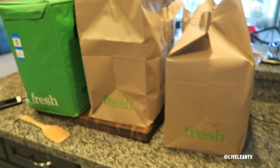Alright, guys, just had a delivery from Amazon Fresh. Now that we don't have a car, we haven't been back to Costco since then. So we've been doing the online deliveries from Amazon Fresh. Also, we have a grocery store across the street. But I wanted to show you guys a grocery haul, Amazon Fresh style.